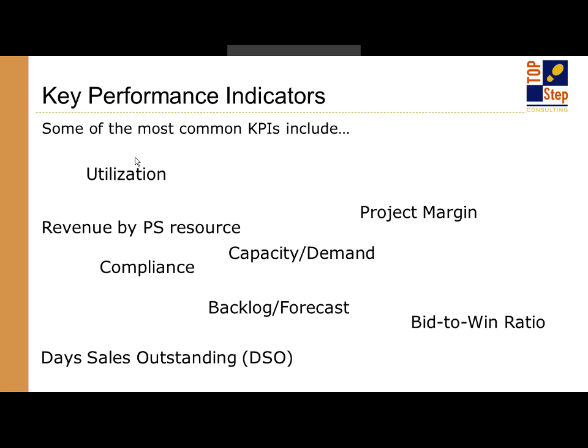Bid to win ratio. So this is more of a sales metric, but why it helps PS organizations is that if you know that you're always engaging in pre-sales and you're winning 85 to 95% of the deals, the fact that you're sitting there and writing the proposal means you should be looking at your staffing and doing early planning because 9 times out of 10 you're going to win that bid.